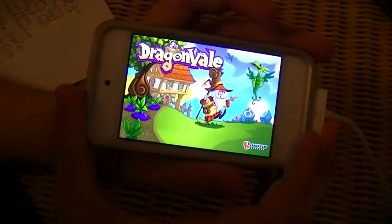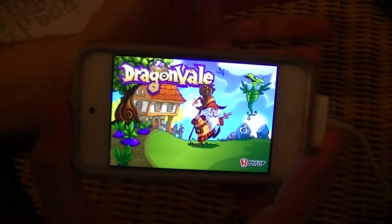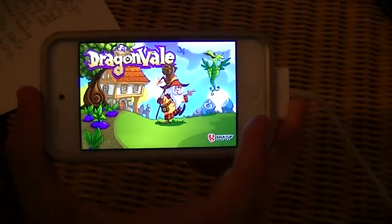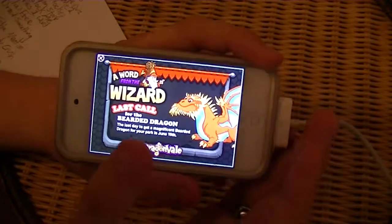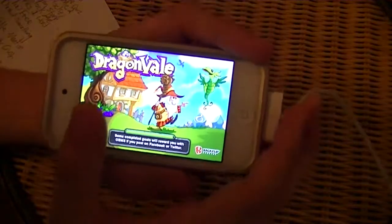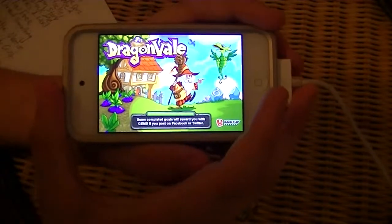You can clear your island off and make it look however you want. You can decorate it with stone, brick, and a bunch of different tile paths. There's one downfall, which is that some stuff takes a while. Like if you're breeding dragons, sometimes, I think mine right now took 12 hours for these ones. So you have to wait the 12 hours.